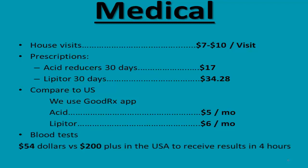Now, prescriptions, I have bought several prescriptions here in Nicaragua, like acid reducers, Lipitor, and as you can see, there's the cost. And you can see that the cost in Nicaragua is lower than it is in the US because I use an app called GoodRx. If I wasn't using that app, my cost would be significantly higher in the US. So if you're in the US, grab the app. It's called GoodRx. It has no cost, and you can compare shopping from the Targets, from the Walmart, you name it, and it's probably there. So when I buy a month supply of acid reducer or Lipitor, you can see it's $5 versus 17, or Lipitor $6 versus 34. Okay, so at least you have a comparison.